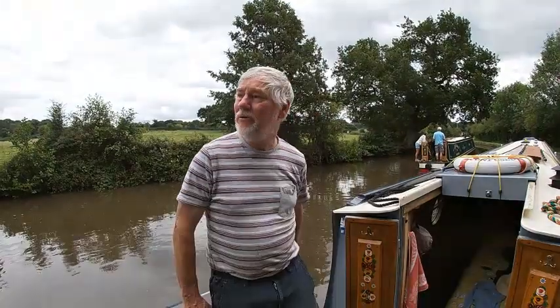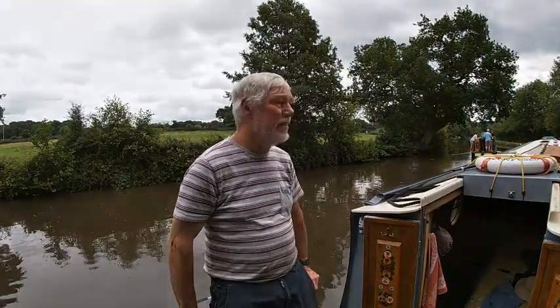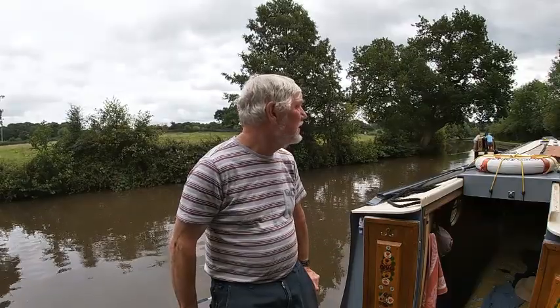We've seen them at most of the locks through Stoke because they've been behind us, and the lady there's gone forward and helped Sue with the locks to speed things up a bit. So that's the end of another day.